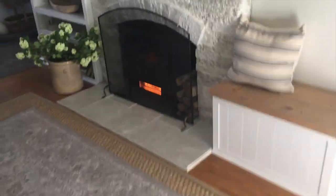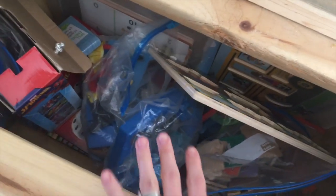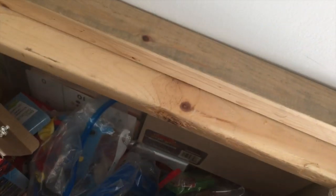We have a little built-in bench here I'm going to show you. You guys know that my husband built these built-ins here, and the lid to this little bench actually comes off and it is filled. Now you're going to see the dark side of my home. There's some organization here, but these bags are filled with different activities that we do together as a family.